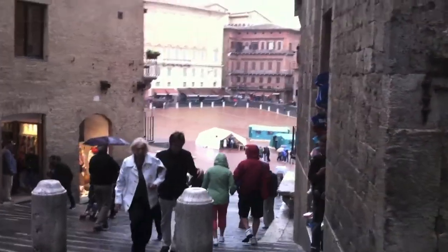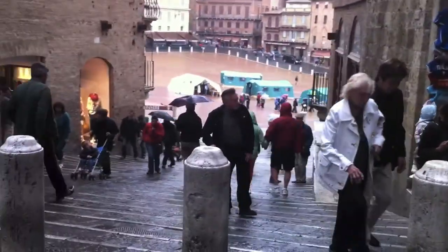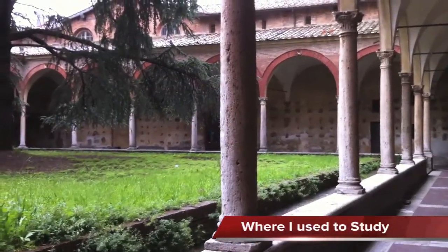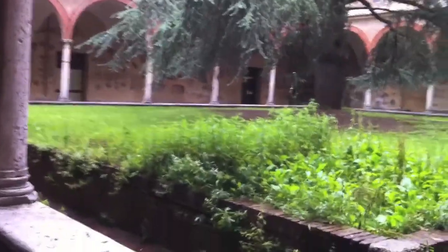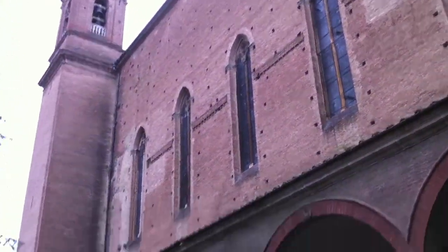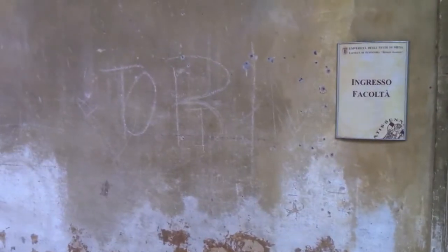Campo is looking very wet. Some random tents set up there, I've no idea what for. This is the courtyard of San Francesco, also known as the University per Stranieri. The Central Library of Economics. There you go. That is San Francesco up there. It's still very wet at the moment. And this is the faculty entrance. That's almost my name.